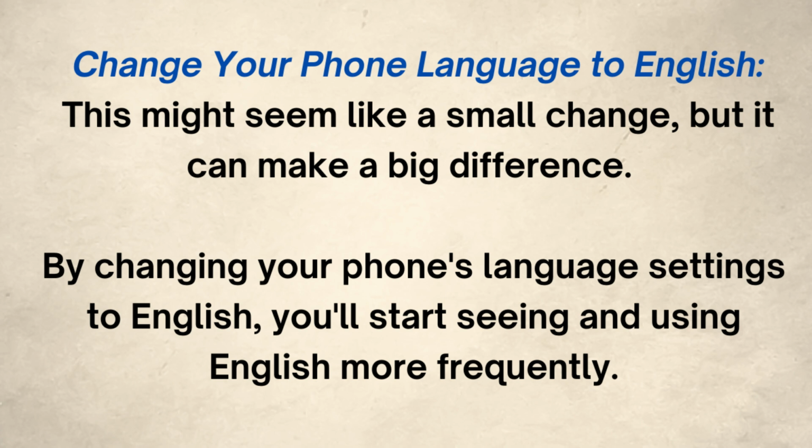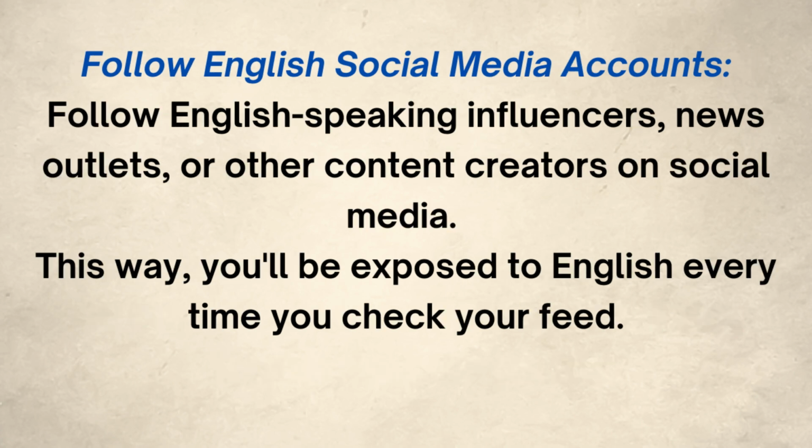2. Change your phone language to English. This might seem like a small change, but it can make a big difference. By changing your phone's language settings to English, you'll start seeing and using English more frequently. 3. Follow English social media accounts. Follow English-speaking influencers, news outlets, or other content creators on social media. This way, you'll be exposed to English every time you check your feed.